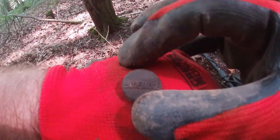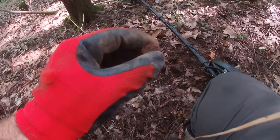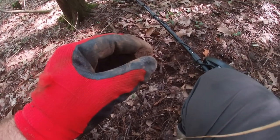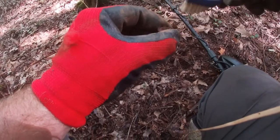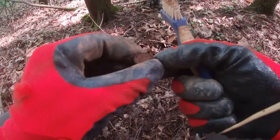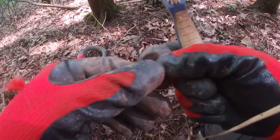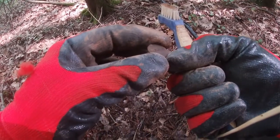Well, that's cool. Alright now. Finally got something decent. Let me brush the back of it off and see if it's got a spot that was supposed to have a back or if it's a pin. It was a 2-piece. Alright. We'll take it.